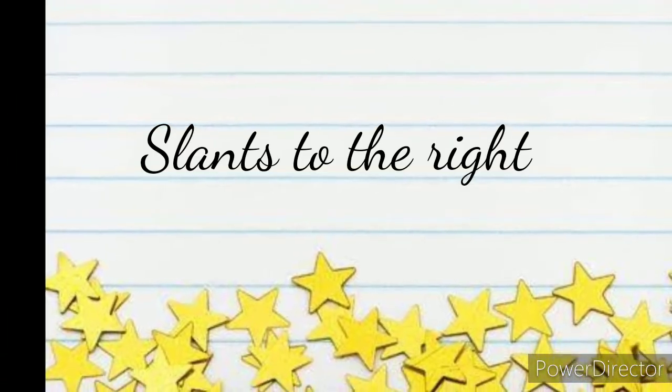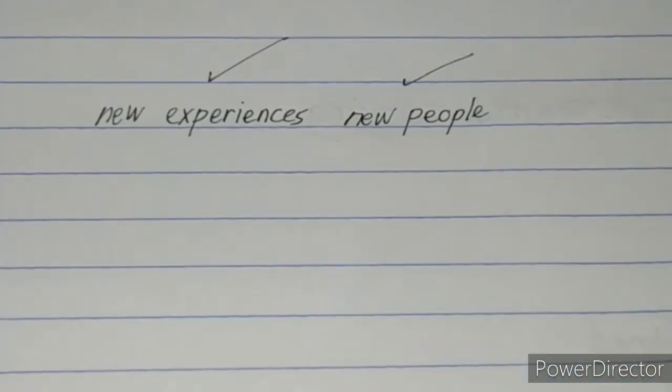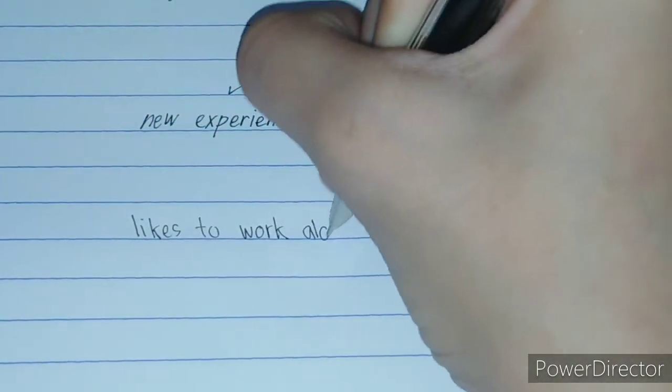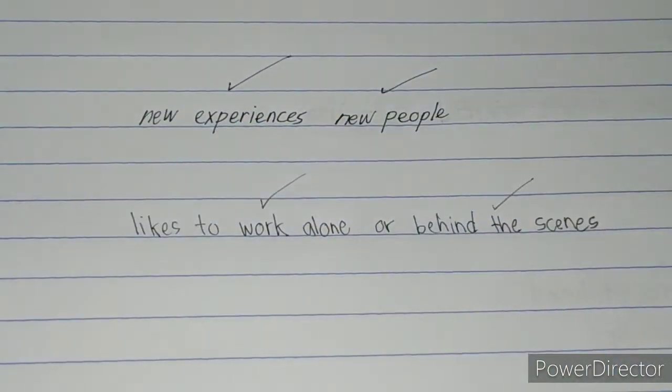Slants to the right. When your handwriting slants to the right, it means that you are open to new experiences and enjoy meeting new people. You are open to the world around you and like to socialize with others. Slants to the left. Handwriting slants to the left, you tend to keep to yourself and generally like to work behind the scenes.